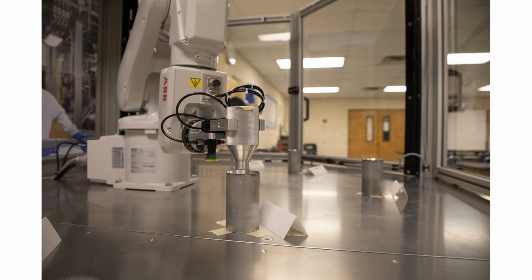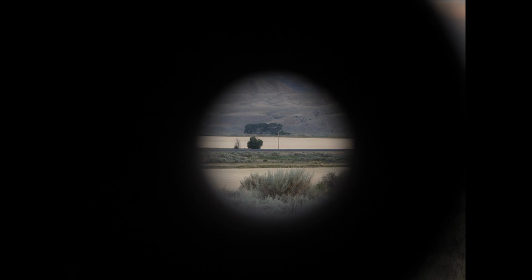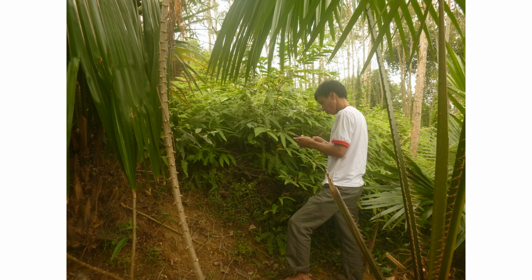Programming robots for agriculture requires specialized knowledge and skills. Farmers and technicians must write code that tells the robot what tasks to perform and how to perform them. The code must take into account factors such as soil type, weather conditions, and crop type. Farmers can use tablets or other devices to control the robots and monitor their progress. The robots can be programmed to work autonomously, freeing up farmers to focus on other tasks. Farmers can also use data collected by the robots to make informed decisions about their operations.